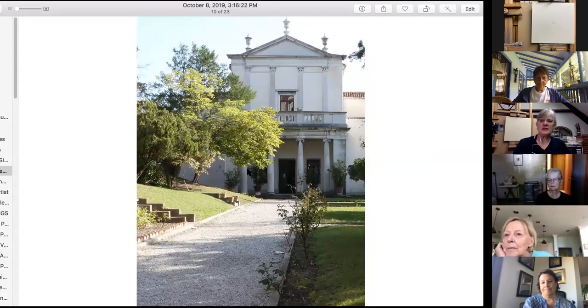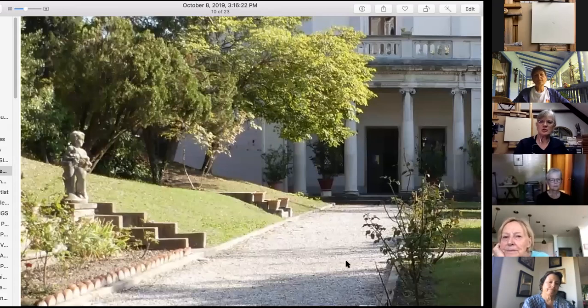And then this was my favorite cropping of this. And all of a sudden, take a look, this now becomes about this statue here. But take a look at the movement.